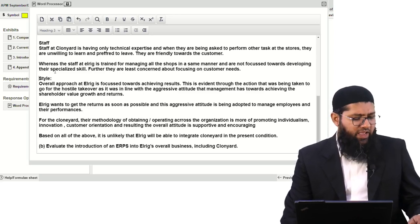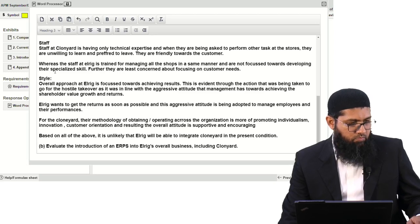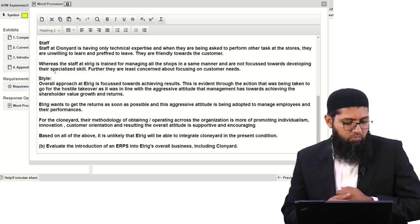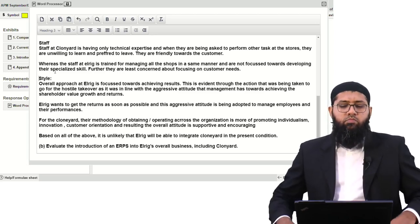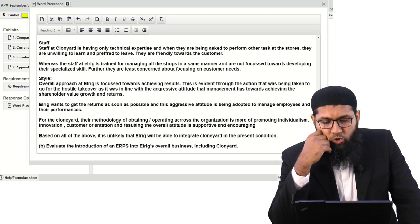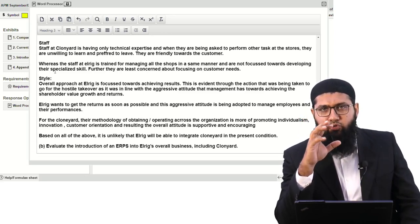Let me know in case of any questions in this. Covered in the overall summary below. So that is what we have done. We have implemented the McKinsey 7S model soft elements in this specific question now.